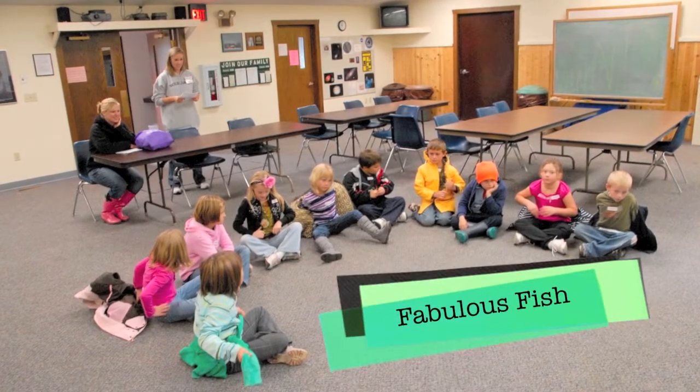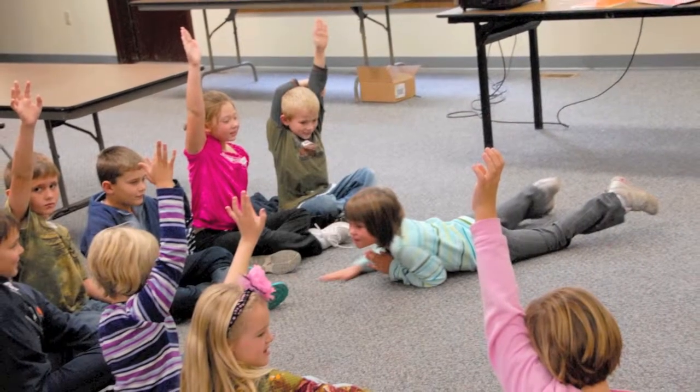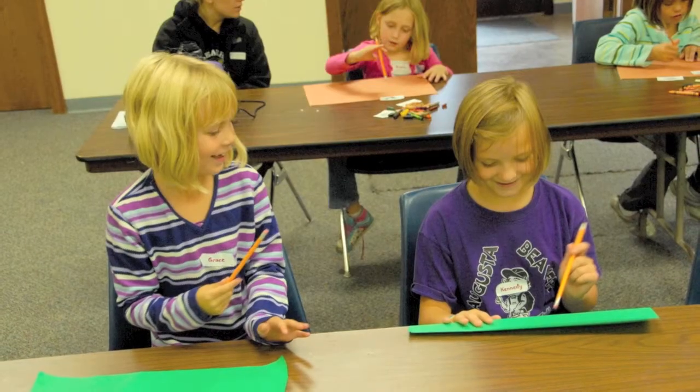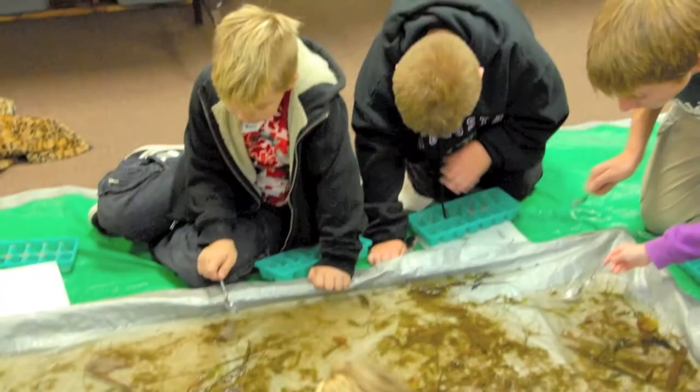With the Fabulous Fish group, the kids did an activity called Fashion a Fish. They were able to create their own unique fish. In doing this activity, the second grade class learned all about adaptations. With this knowledge, they made their own unique adaptations to their paper fish.